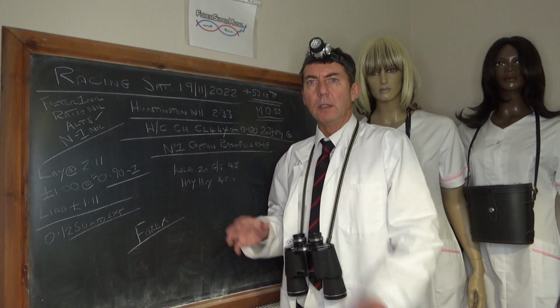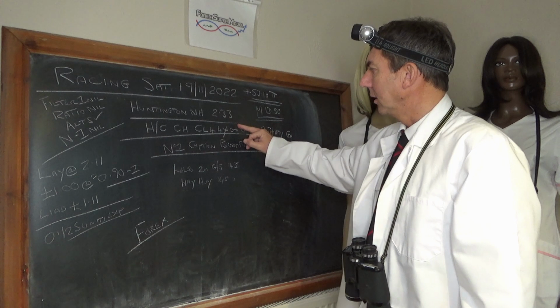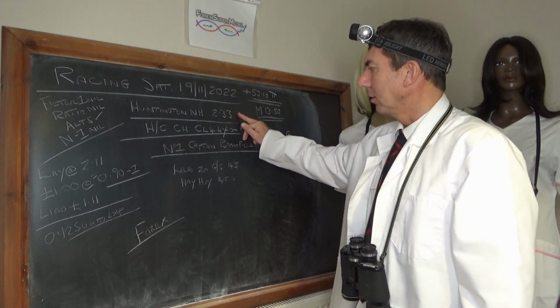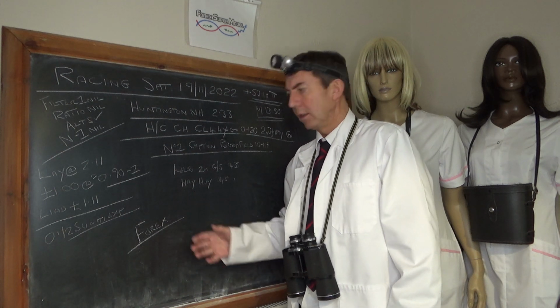Anyway, just to summarise, we're having a go at laying this favourite at Huntingdon 233 for the reasons we've outlined. And we're working on the Forex for next week.